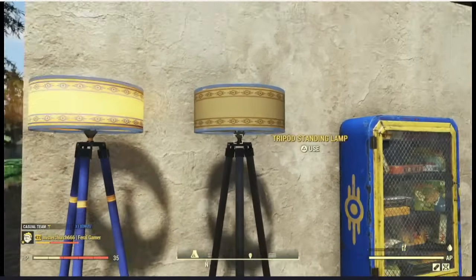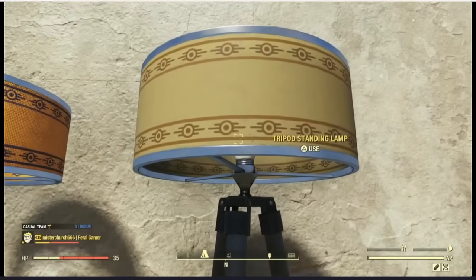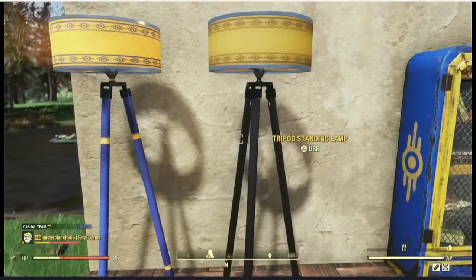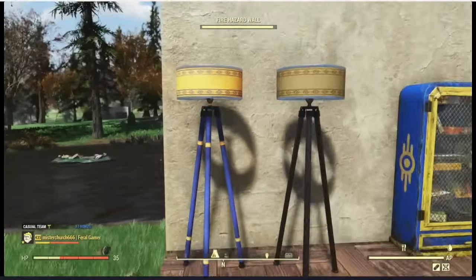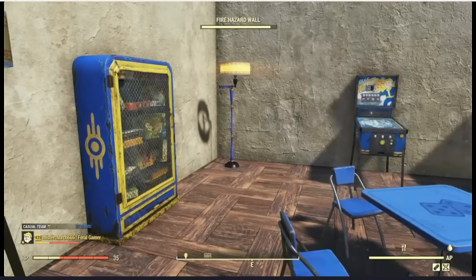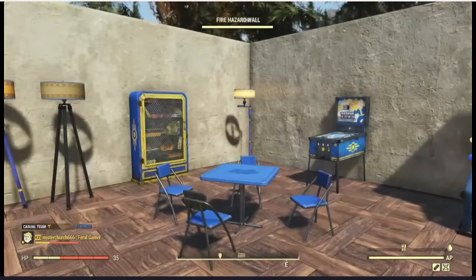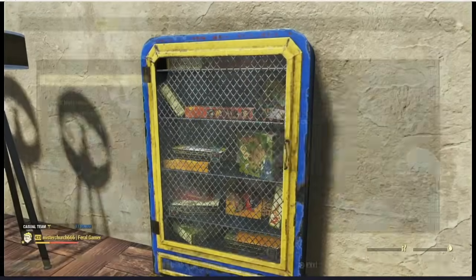But if you look closely, the lampshade on the one I already have is still Vault-Tec themed. It's got these little Vault-Tec symbols on it. So I'm not really sure what's going on here. We have two kinds of Vault-Tec tripod lamps. I don't think I own the other lamps, so I can't compare those. But that's pretty weird. Now we also have a reskinned Games Cupboard.